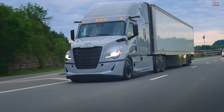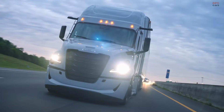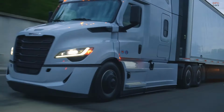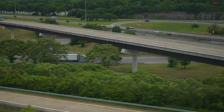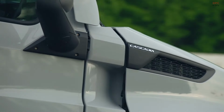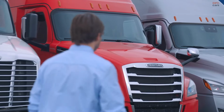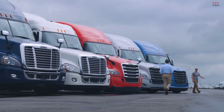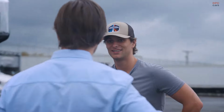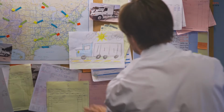Introducing the new fifth-generation Freightliner Cascadia, shaped by experience, defined by profitability, engineered with even greater efficiency, and equipped with next-level safety designed to get you home. Made for those who dream big. This generation and the next.